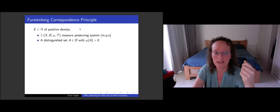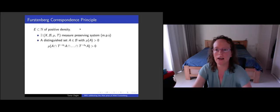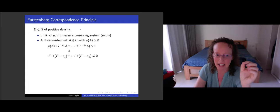If the measure of the intersection of A with T to the minus N1 of A, up to T to the minus NK of A, is positive, this means that if you think about it, if you have the set A and you're trying to estimate your return times to the set A, then if you manage to find a tuple N1 through NK so that this holds, then this actually holds for the original set E in the integers. That means that the intersection of E with its translates by N1 through NK is not empty. It's exactly like saying that x plus N1 up to x plus NK is inside the set E.